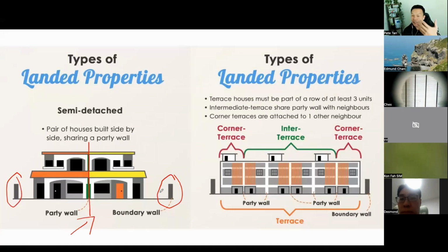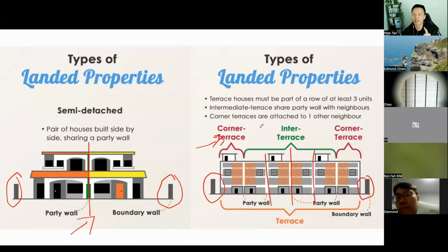Now there's another type of landed that is a stretch of semi-D, then they further cut it down, which is the terraces. Okay. So inter-terrace, that means anything in the middle. You share a common wall over here, common wall over here. And then you have two corner terraces at the side. So the corner terraces enjoy a bit more space. Otherwise, your inter-terrace, you literally just share your wall with your neighbor, but you are still landed. And take note, terrace houses must be at least three. That means it must minimally be two corner terraces and one inter-terrace. So these are the different types of landed.